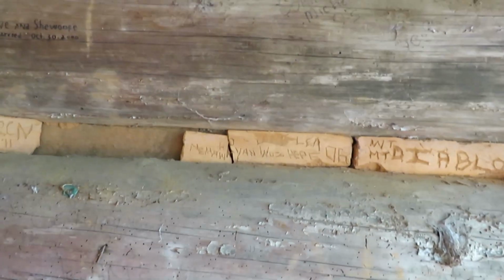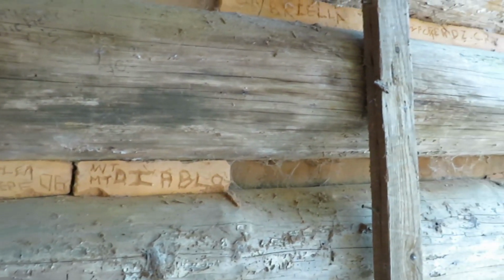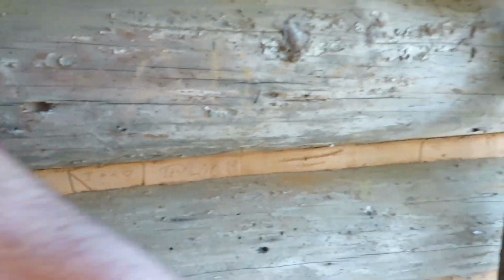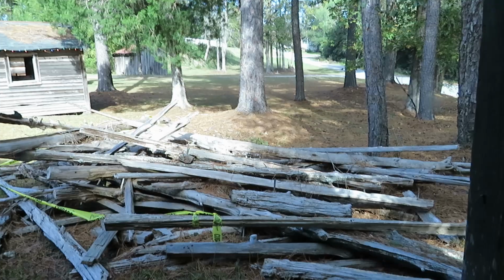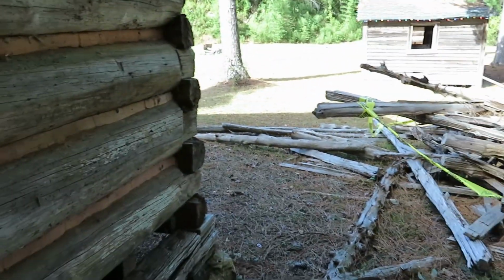Ryan was here. Oh, they wrote that on the mud that holds it together. What's that called when the mud's in there like that? I used to know. This is probably some of the wood that they actually used. I'm sure that's some of their refuse. Okay. Let's go.